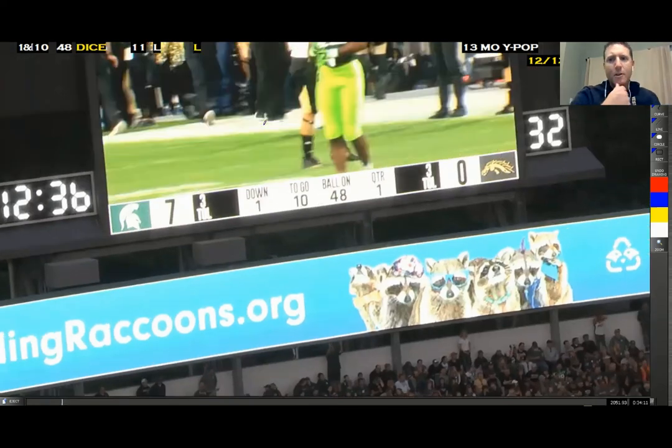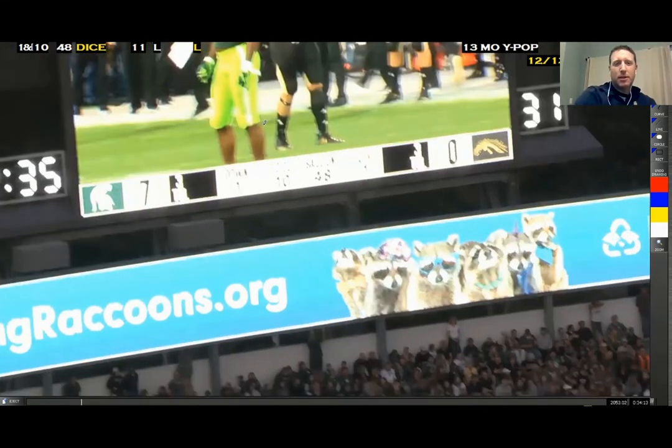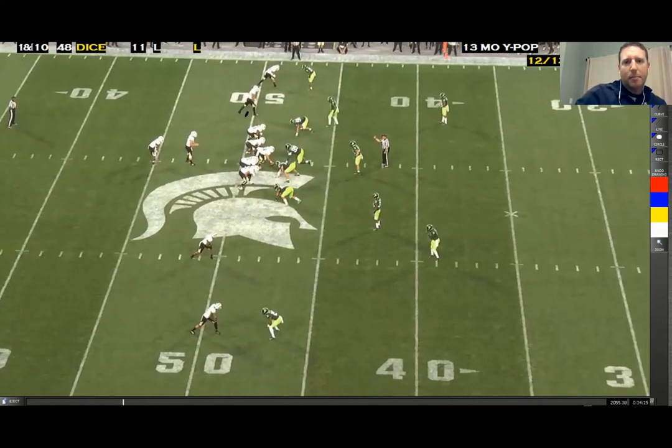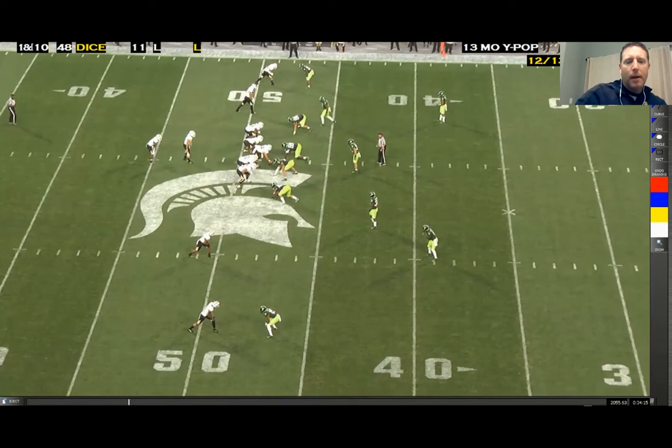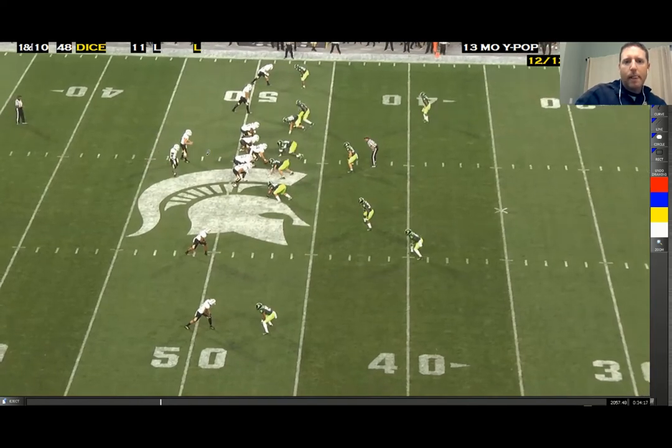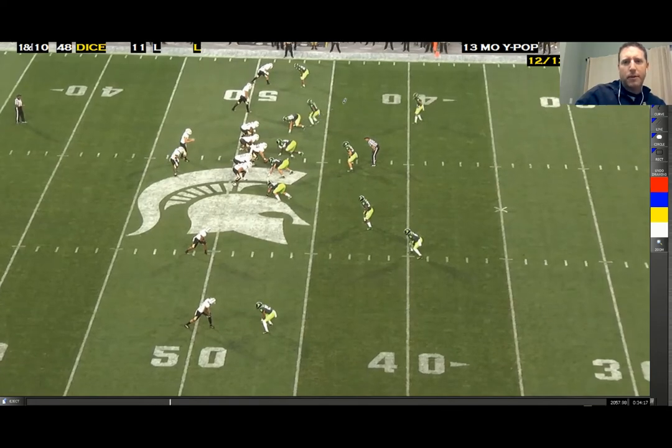Here's one that's been good for us, especially these last couple of years. We're splitting our tight end. Our tight end is in the slot to the boundary. A lot of times defenses will fill a little bit harder with their linebacker that's away from the back, especially in quarters defenses.